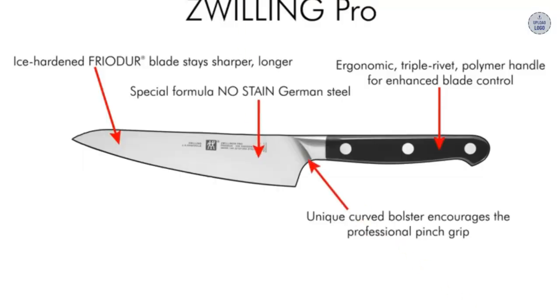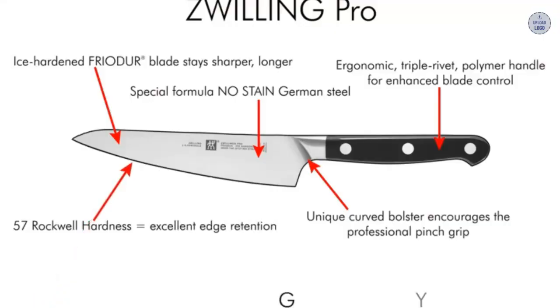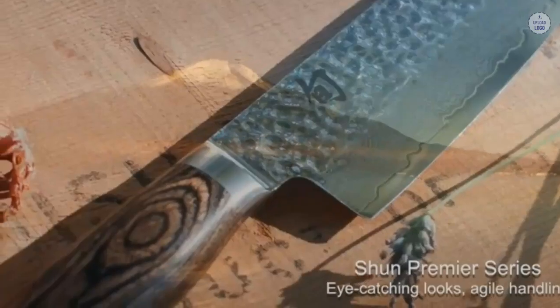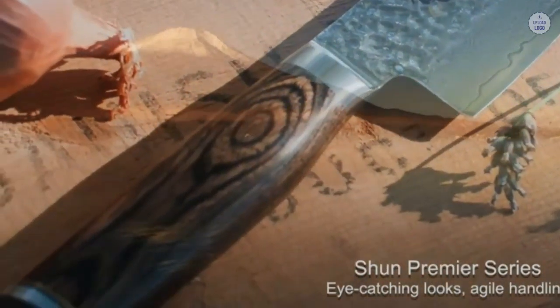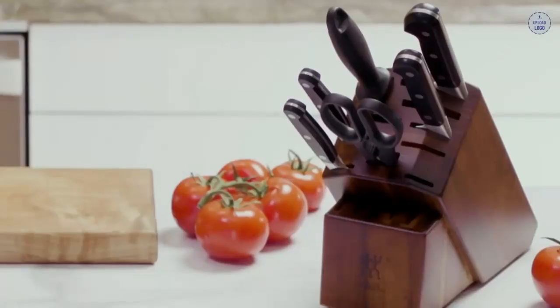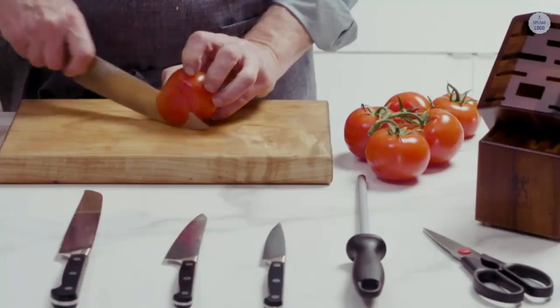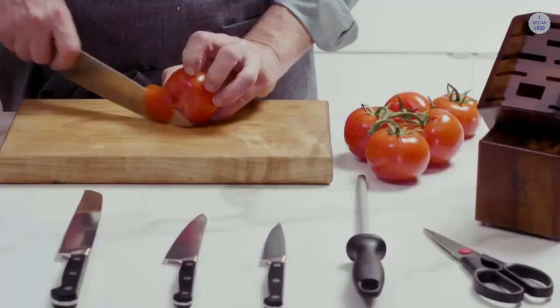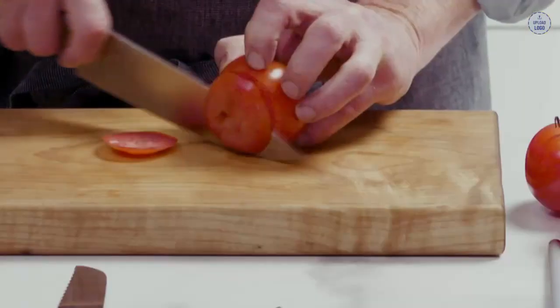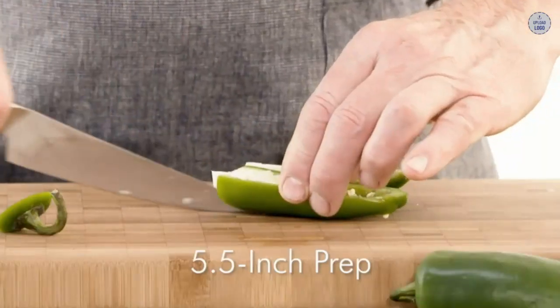This is a German steel that is used for the majority of ZWILLING J.A. Henckels knives. It's a popular steel amongst producers of quality Western-style knives. That's because it has a particular focus on durability, whilst retaining enough strength for a sharp edge. The main elements of interest within X50CrMoV15's composition are carbon, vanadium, and chromium. The carbon content is 0.55%. That's not particularly high when comparing it with other quality knives, however, it's high enough to provide sufficient strength in the blade for a 15 to 20 degree angle on each side, which is standard for Western knives.